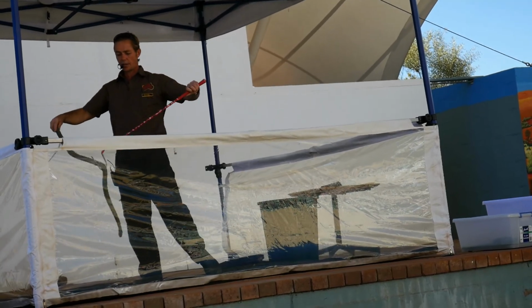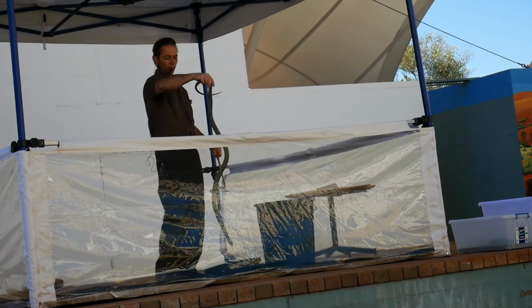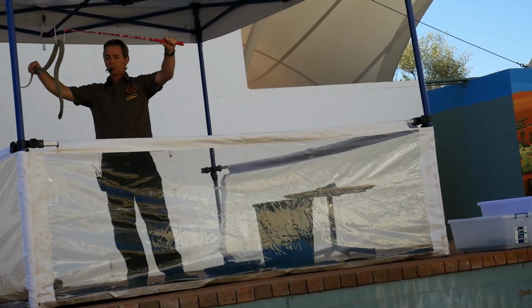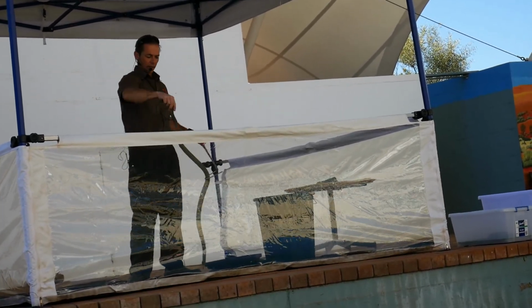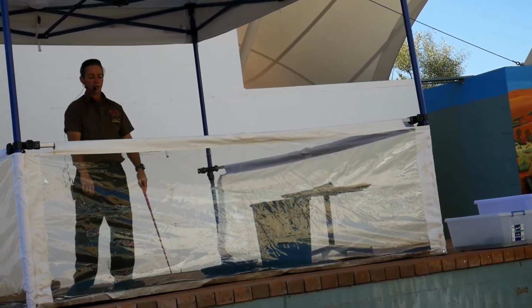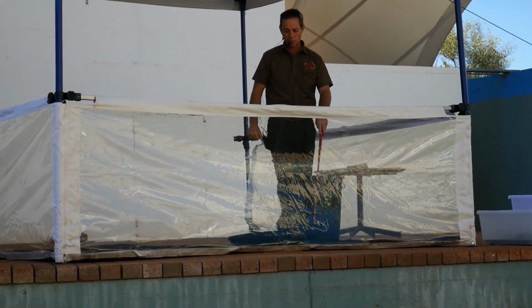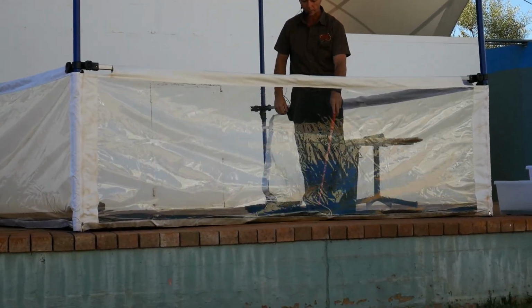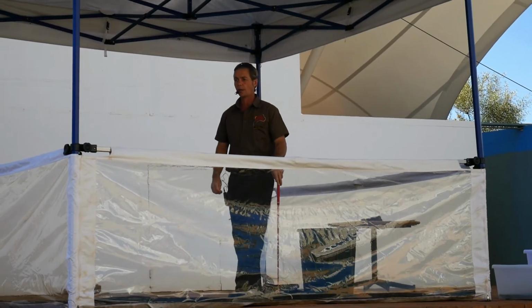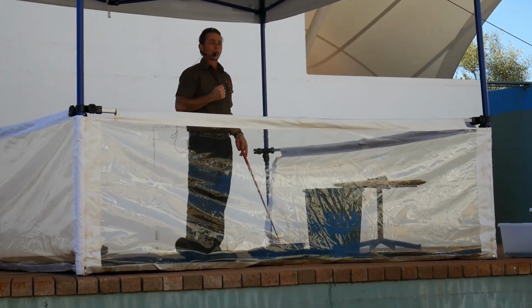He's called the inland taipan or fierce snake, and he's found right out in Western Queensland in the Black Soil Plains area, and he lives in big cracks in the ground. He'll go in there and hunt rodents, and the chances of you ever seeing one are very slim. Even though the inland taipan is the most venomous snake in the world, he's not considered the most dangerous.